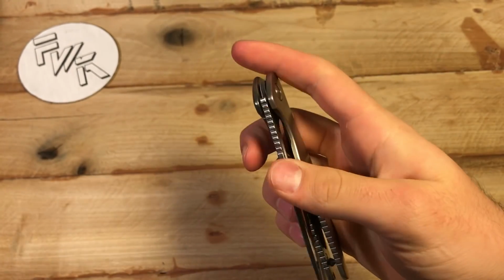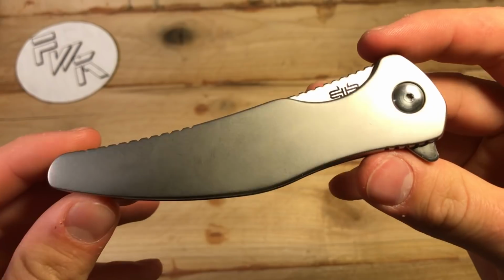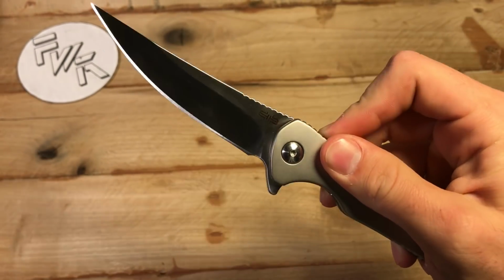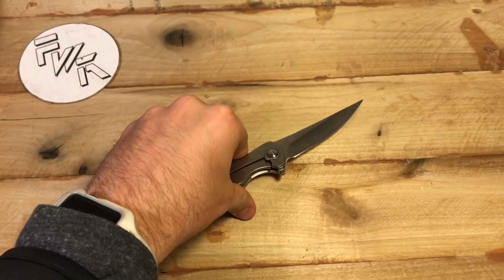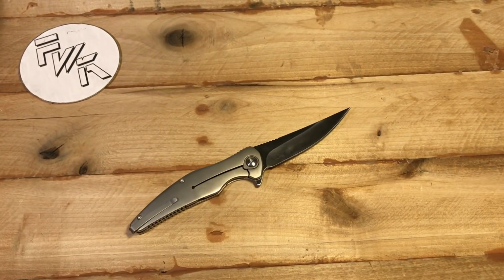I am definitely excited to own this one because I've never experienced Browse Blades in the past, and I've heard lots and lots of good things. So I think some of the runners-up, let's set this on this side so you guys can actually take a look at it, were definitely the Manix 2 in G10, which I'd have been more than happy with. I think I would love that model in G10.